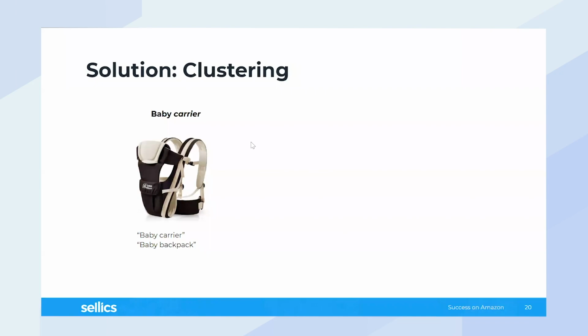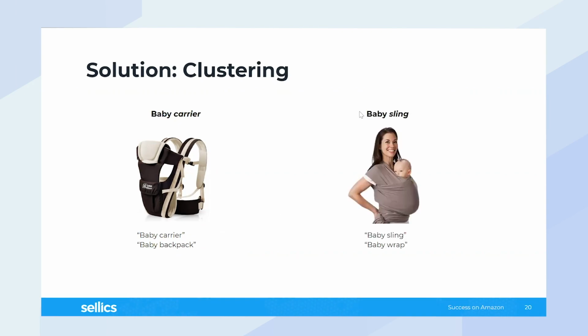So let's assume that you're selling this product here, which is a baby carrier. Typically, shoppers that search for this product will use keywords such as baby carrier or baby backpack, okay? Now, there's another product called the baby sling. A sling is serving the same purpose, which is carrying around your baby, but it's somewhat different because it's more of a tissue, whereas here it's more like a backpack. And so shoppers would typically search for baby sling and baby wrap.